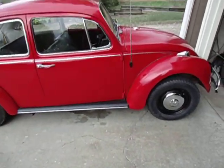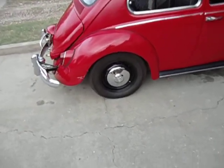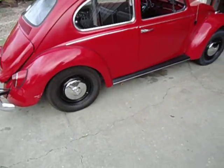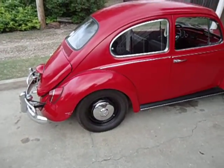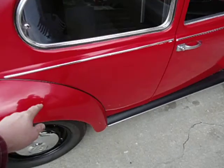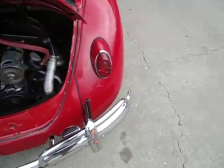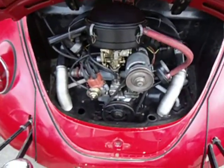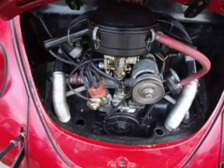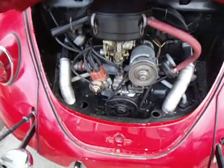Otherwise, this is a beautiful '67 Beetle that I need to get rid of. It's got good tires. I just put new running boards on. I got new body seals. All these things are all new. New seals around the deck lid. There's the engine. It's a 1600 dual port motor. Runs fantastic. It's got a fresh rebuild.